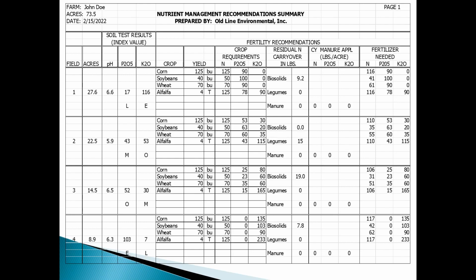Basically this is just a quick summary. Here's the field, and we'll put multiple crops. We'll subtract out the biosolids if it had it, if it was a lagoon, the previous year's stuff, and then the final column all the way to the right is what's actually required. So the farmer at least knows that for that field he needs 116 pounds to grow that corn, because he's already got 9 pounds of residual.